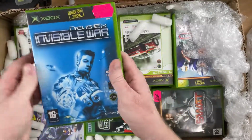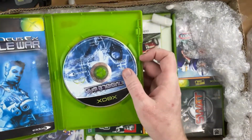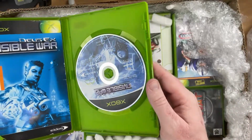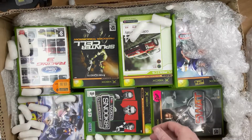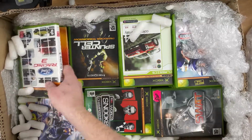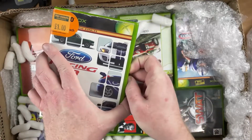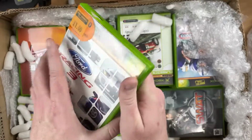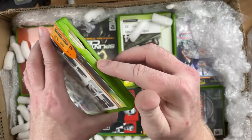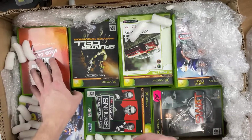There we go, we've got Invisible War. And that does have the disc in, so that one was obviously an extra. We've got Ford Racing 3. Do you know what? I am really impressed with this lot so far. Obviously, the case is a bit damaged up the top, but we can definitely sort that out.